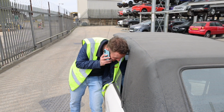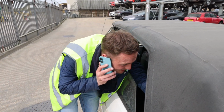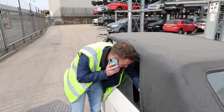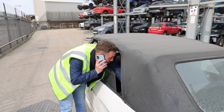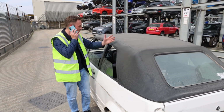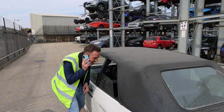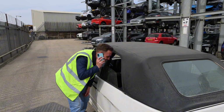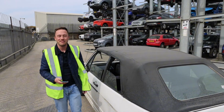Hello? Hello, you alright? Just a quick one. Have you ever seen this Mark 1 Golf that we got here? This Mark 1 Golf Cabriolet Clipper thing. I'm in Tarmac. Do you know how to get these convertible roofs down? It's a manual one, but I can't push it back far enough. Any advice? I'll have a look. I'll wander over. Okay, I'll see you in a sec. All right, cheers, bye-bye. Greg's coming over.